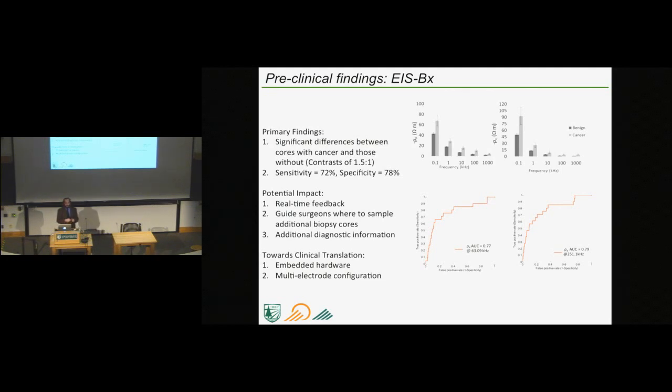And so right now, things we're working towards to getting this more translatable are embedding the hardware. So we had a device that actually was tethered to a benchtop impedance analyzer. So now we're looking at embedding the hardware within the sensor. And then also, right now we have these 2 electrodes. We're looking at expanding the number of electrodes on the biopsy needle so we can actually measure along the length of the core. So that was application 1.